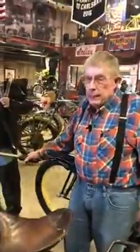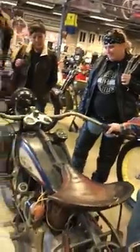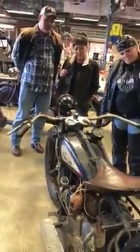Today we've got a 1929 Cleveland 4. It's got original paint, and it's an excellent runner.